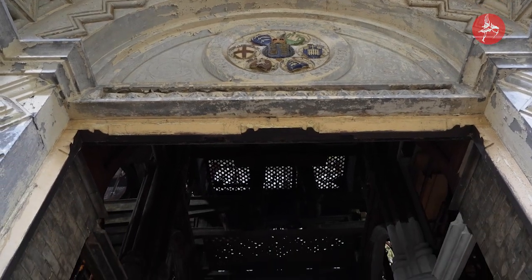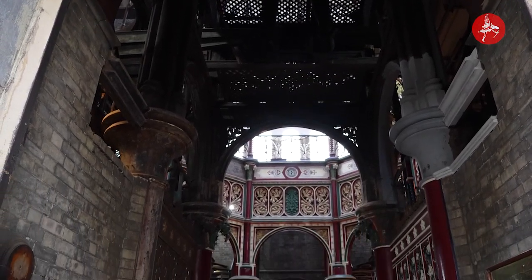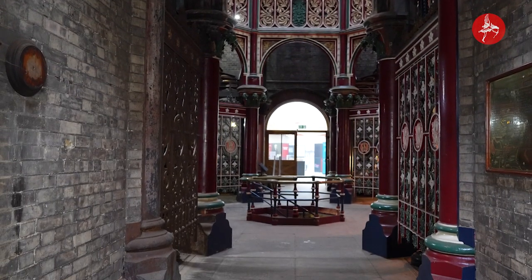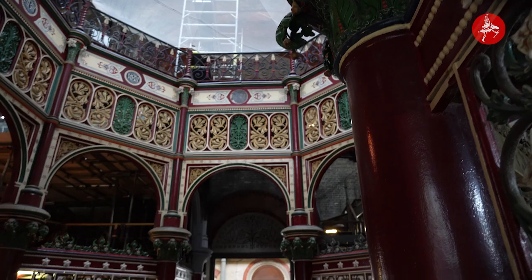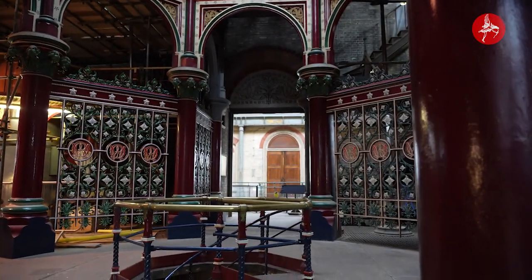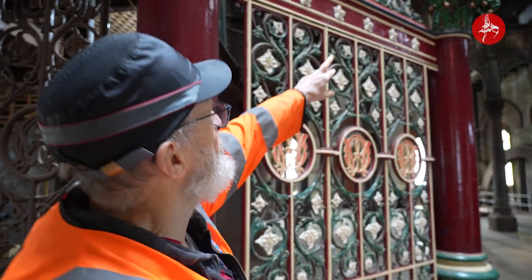Crossness pumping station was opened in the south side of London. Within weeks, cholera disappeared from the borough. It's safe to say that when it was built, the station had a huge impact and saved countless lives. But despite its serious endeavour, it seems the Victorians still had a sense of humour.